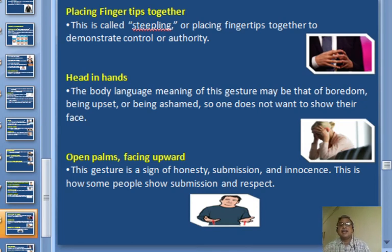Next one, head in hands. The body language meaning of this gesture may be that of boredom, or being upset, or being ashamed. Someone does not want to show their face.